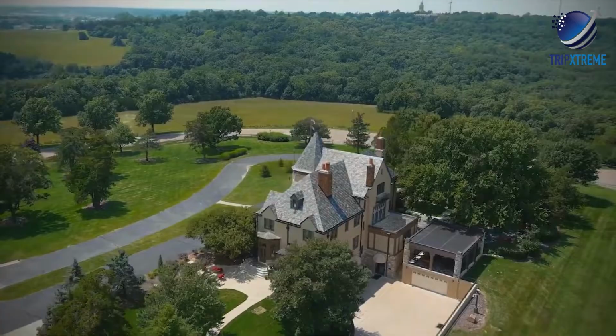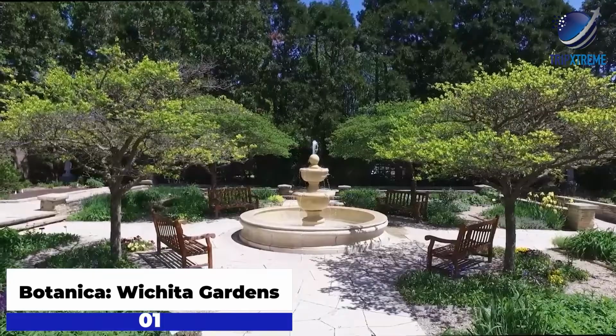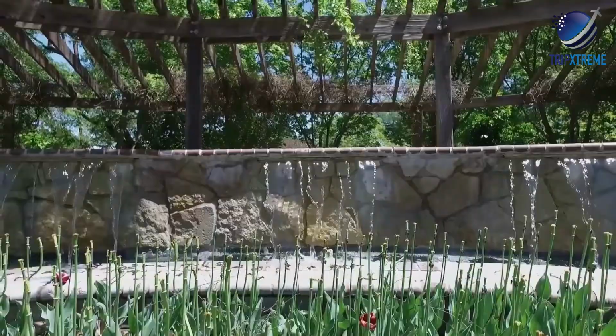And finally, drumroll please for number 1, Botanica, Wichita Gardens. Visiting the Botanica Wichita Gardens is one of the top things to do in the city of Wichita. The gardens celebrate horticulture in a magnificent manner. Open year-round, the facility has 30 themed gardens to explore. Yes, 30!